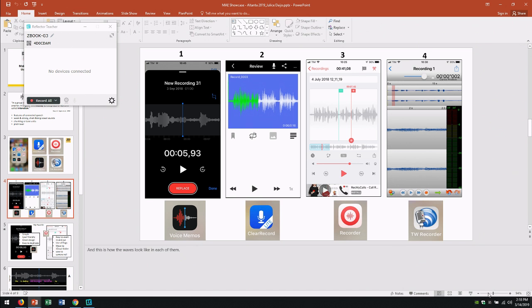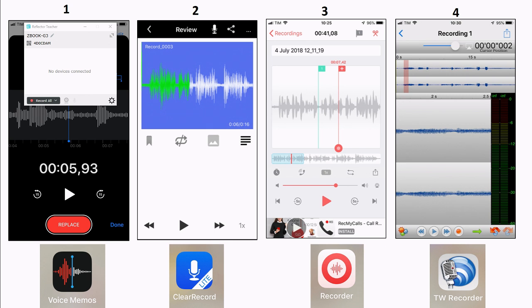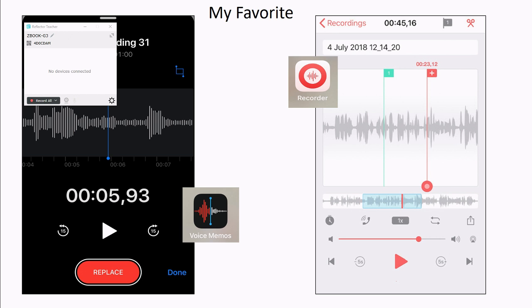Okay, so the first one is simple, as you can see. The second one, the nice thing is that as you hear yourself, the waves change color. The third one is a bit more high-techy. You can flag chunks of the speech in which you want to work with. And the third one, the free version, you can zoom in very easily, but if you pay for the paid version, you can actually contrast 2 sentences at the same time, or 2 parts of speech at the same time. These are my 2 favorites.